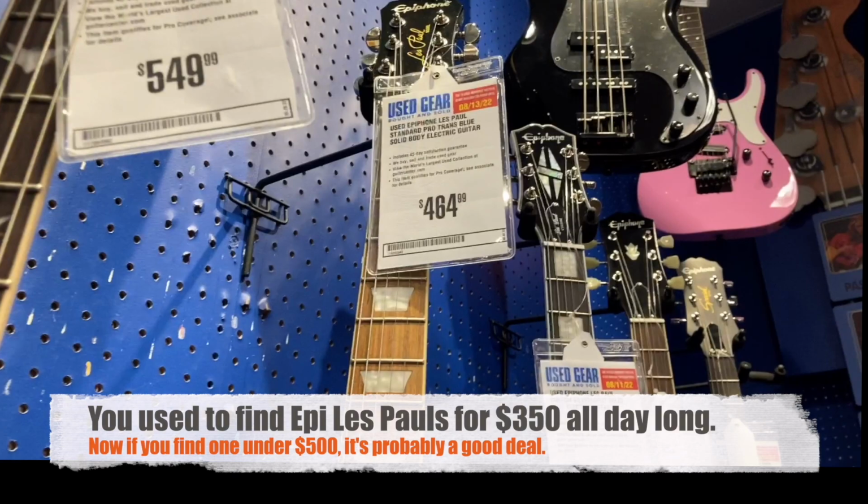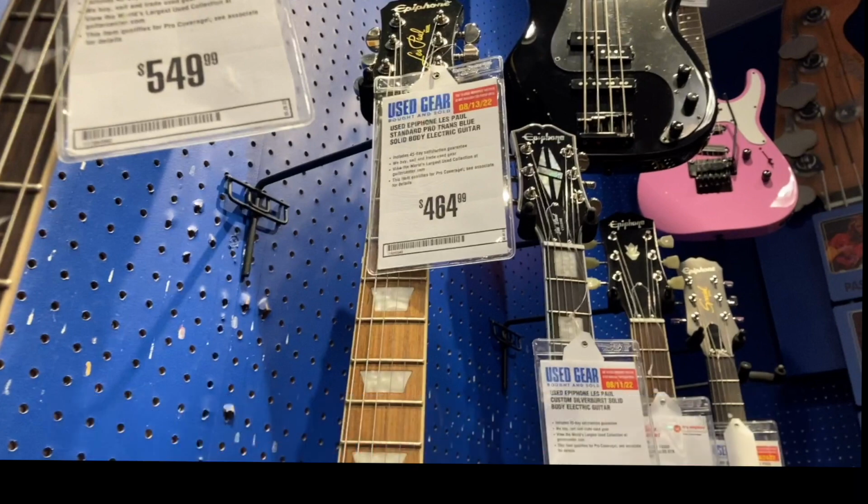You used to be able to find Epiphone Les Pauls for $350 all day long. Hey, we were just talking about that. $464 for a used Epiphone Les Paul is definitely a good deal. You know, I gotta admit though, I prefer the darker fretboards. To me, they just look cooler. They look more pro. But I wouldn't let that prevent me from buying a guitar. However, if I have a choice, I like the darker fretboards.